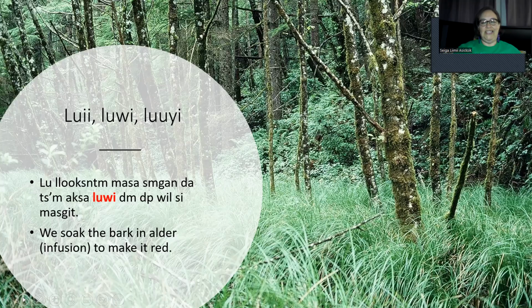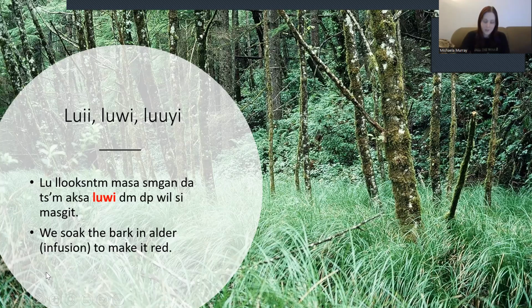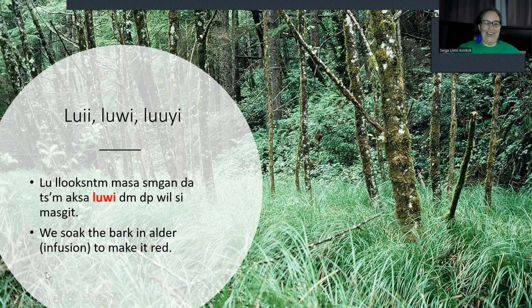Louis, go for Aitka. Alder. Our phrase is Lulotsk dum Masha Shimgun. We soak the bark in alder to make it red.